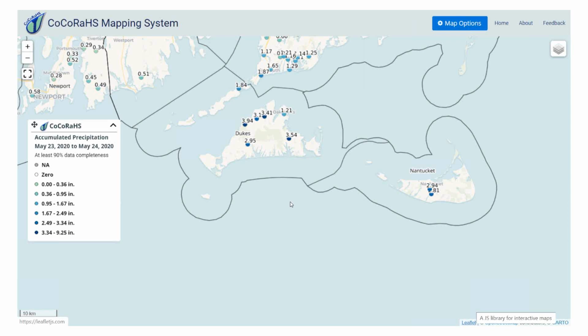But just to look at the map here, you could see across Nantucket and Martha's Vineyard, we had rainfall amounts anywhere from 2.5 to almost 4 inches, depending on the location. And that value, 1.21 inches, I think the person put a remark that they fell asleep or something like that, so that's probably a little bit low. But if you go a little further north up towards Falmouth, you have rainfall amounts even up there anywhere from 1 inch to 2 inches of rain.